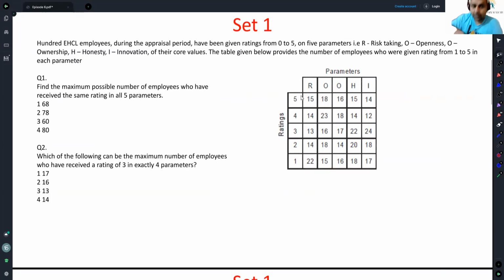100 EHCL employees during the appraisal period have been given ratings from 0 to 5 on 5 parameters of their core values, that is risk taking, openness, ownership, honesty, innovation. The table given below provides the number of employees who are given a rating from 1 to 5 in each parameter.